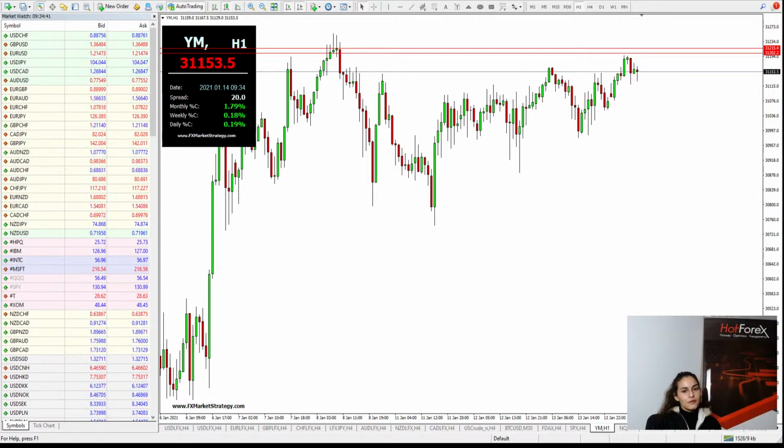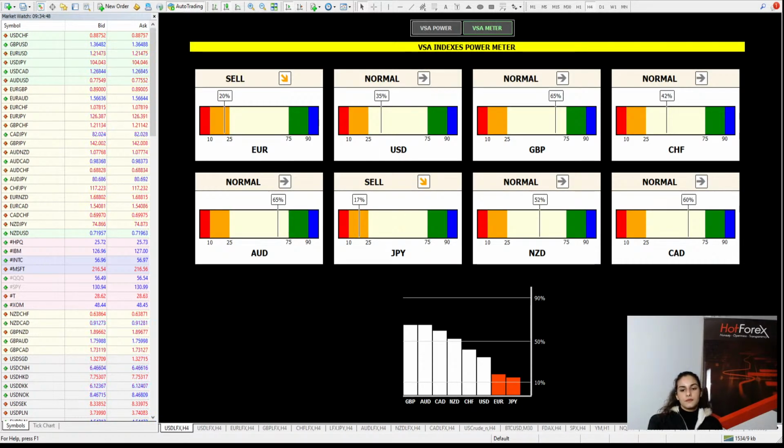Okay guys, so we hit the session today. Let's see what we have today. First, we start as usual with our VSA market scanner here. The Japanese yen and the euro dollar are weak, as we can see, and the pound and the Australian dollar are both equal. They are changing from Australian dollar to be stronger to pound than Canadian dollar, New Zealand dollar, and franc.